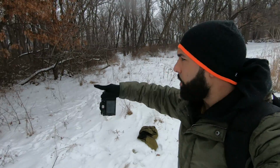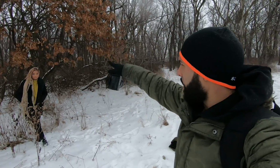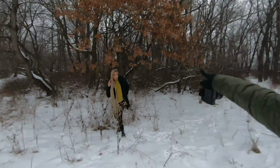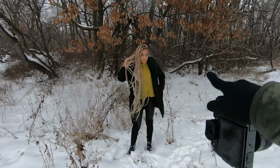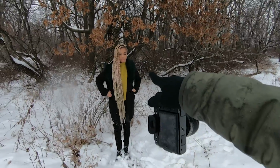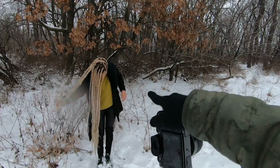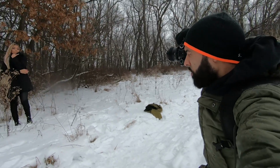What I'm gonna do here is use those brown leaves to add a little color and compose her in the middle there. There's like a little gap. So move a little bit to your left. Right there. Yeah, a little bit to your right. Right there. Take that one braid off the top. Yeah, you're good. There you go. Good. I'm gonna shoot from low angles.